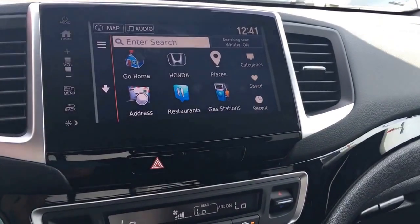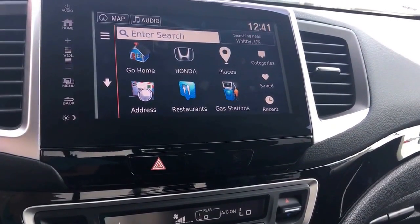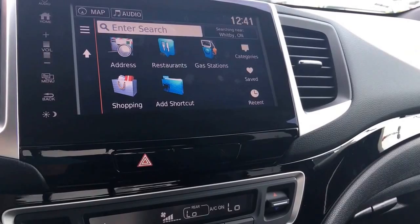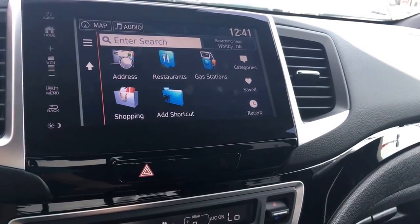We can go ahead and enter our place of search. We could go home, go to Honda, maybe you need an oil change, you're looking up a gas station, restaurant. Very easy to access. You can go ahead and go down and it shows us a couple other ways. You can also go into category, saved, and recent.